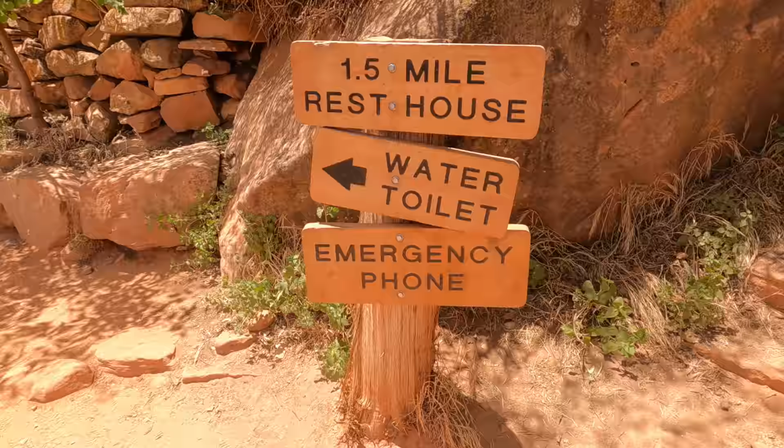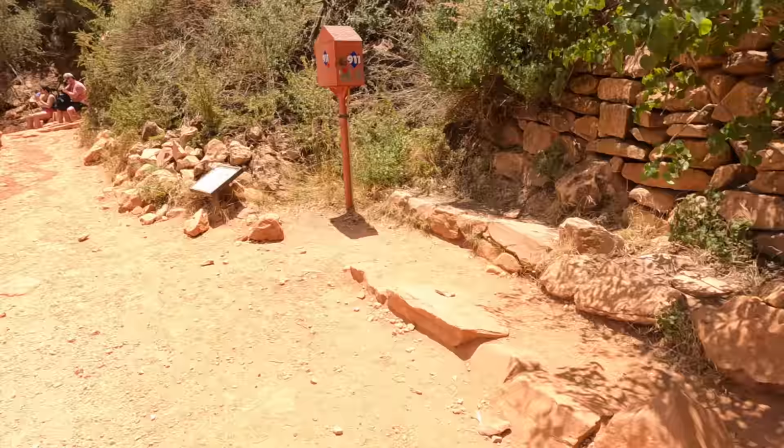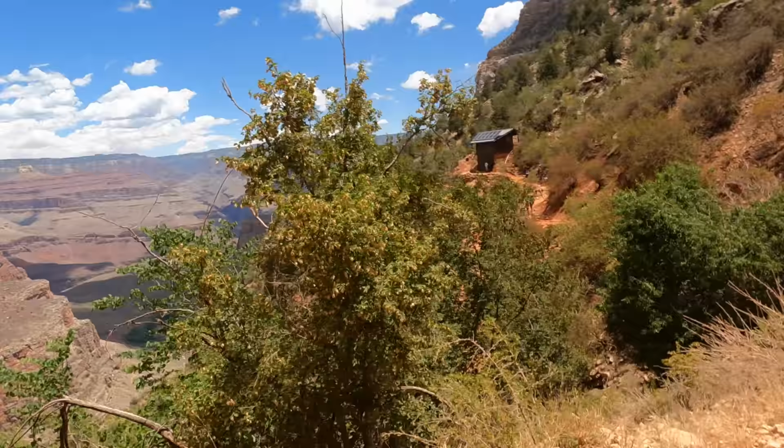Alright, we made it 1.5 miles down to the rest house. And they got water and bathrooms and all sorts of stuff up here. So we're gonna stop in, use the bathroom, and I'm gonna hike back up, and I think James is gonna hike a little bit farther down.